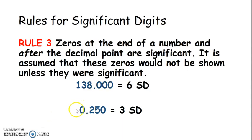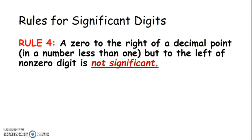However, if there was a number like 0.250, then that 0 would be counted and included, and we'd say that there are 5 significant digits. But again, because there's no non-zero number in front of this 0, we wouldn't include it. Here's rule number 4. A 0 to the right of a decimal point and a number less than 1, but to the left of a non-zero digit is not significant.